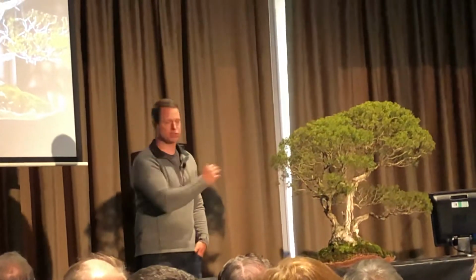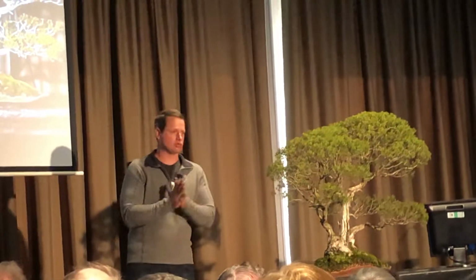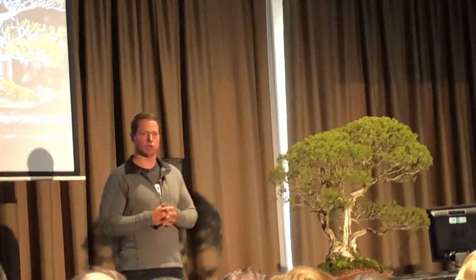Okay? Any questions about the Melaleuca? I have no clue how to cultivate them. I have no idea. I wouldn't change this tree for the world. I think it's a tree that could sit anywhere in the world in an exhibition. But I think that marriage of the two is a very big, strong component of that.